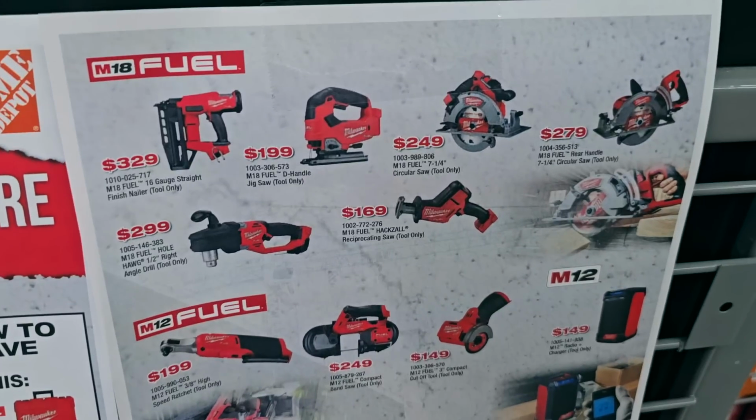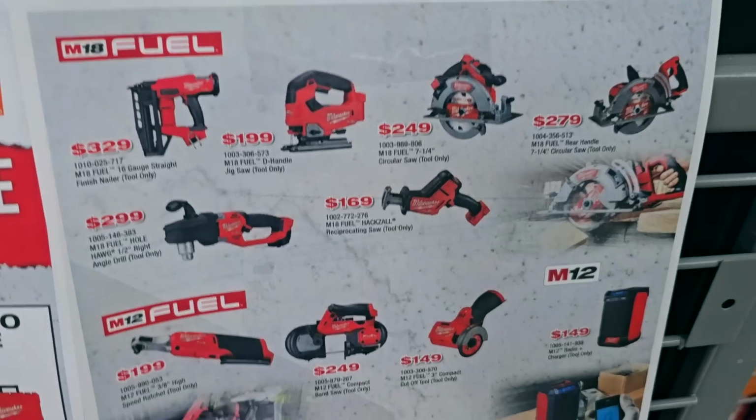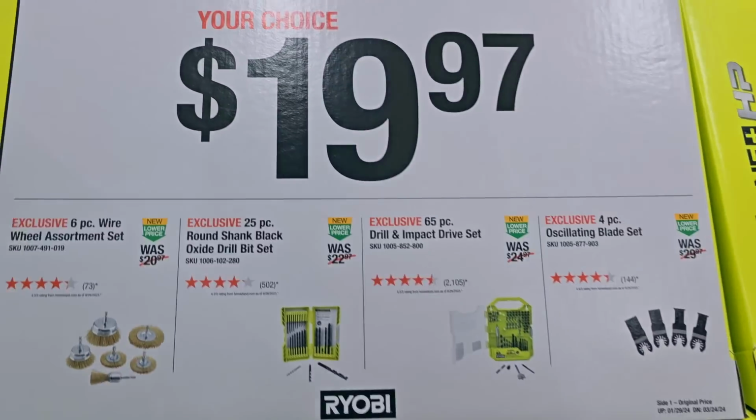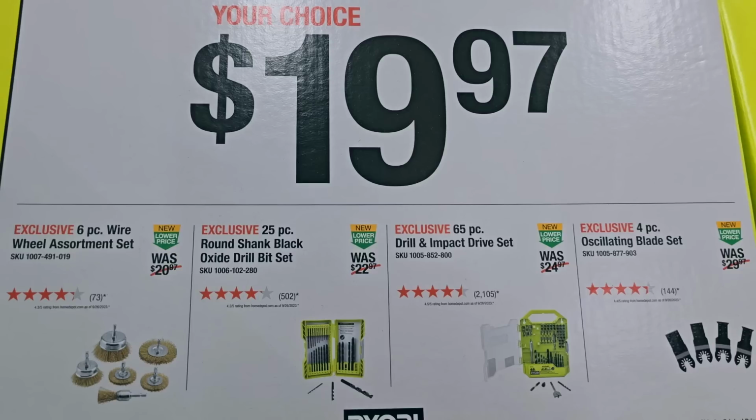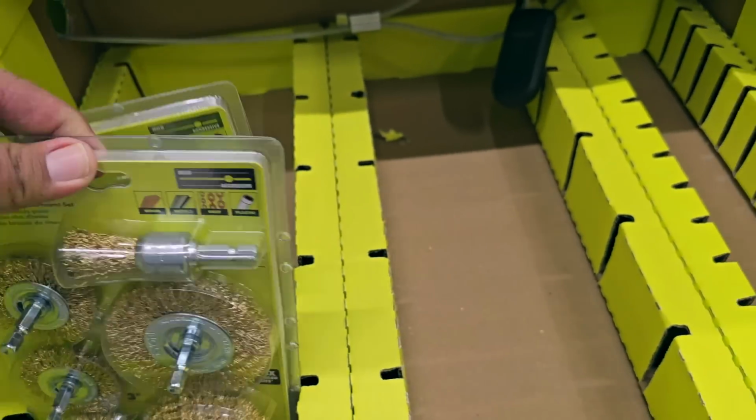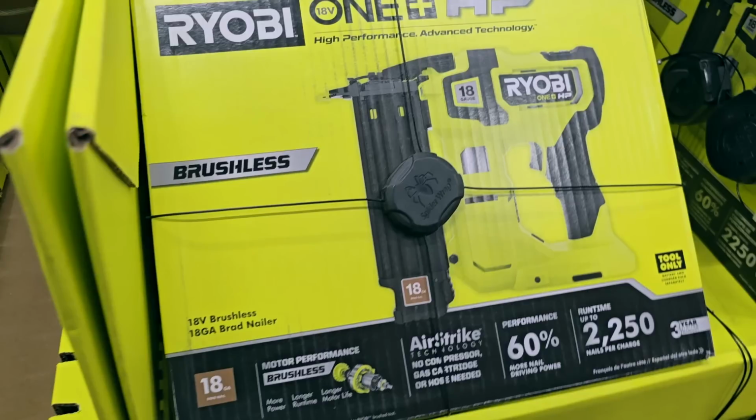If you guys do a couple of those and throw in some, that gets it closer to that $500, and hack them, of course, if you can. So $249 for that 12 amp hour battery. That's a really good one. $19.97 your choice here. You got the wire wheel assortment set. That's a nice thing if you want to clean up some parts or whatever, surface rust, with your impact driver, your drill, whatever you have.